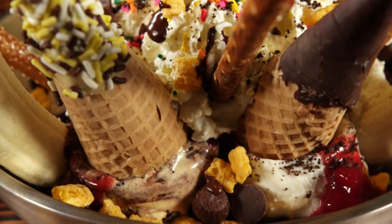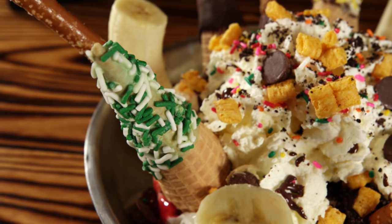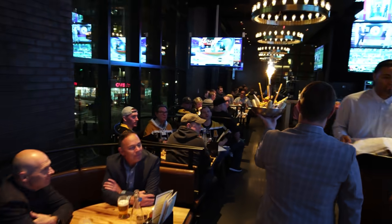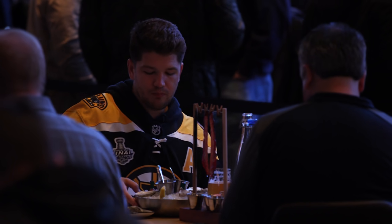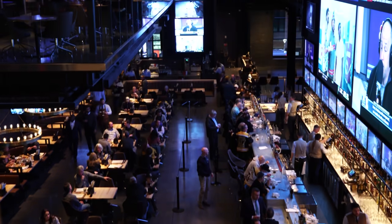This thing has everything but the kitchen sink. It's 7 scoops of ice cream, pretzel rods, cones are in there, chocolate, sprinkles, whipped cream, cherries on top, and we light a sparkler on it. So when it goes to the dining room, heads are turning. If it's not your birthday, you're gonna lie and say it is, just so you can have the kitchen sink. And whether you're going to a game or not, you're bound to have a championship level experience at Banners.